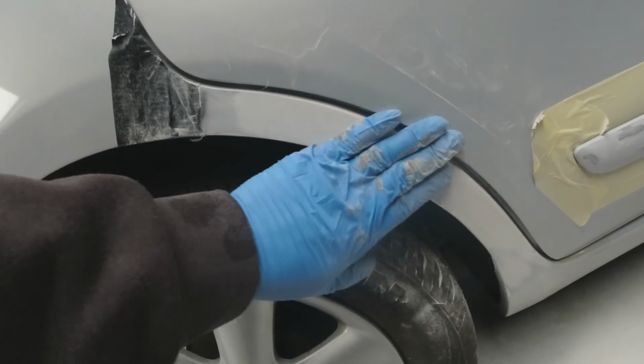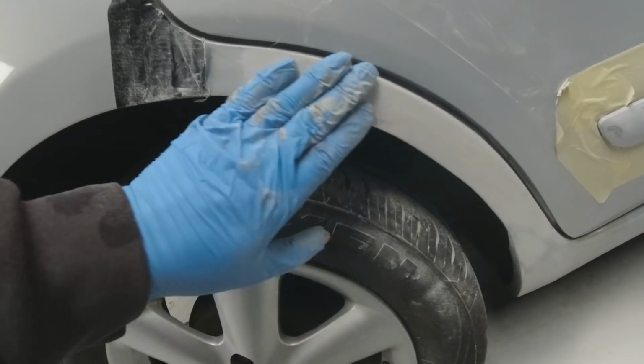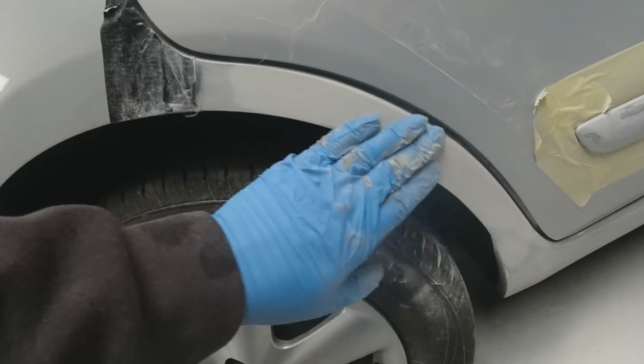But now it's level, and this is obviously a rough sand at the moment. We'll go down with some smoother grades.